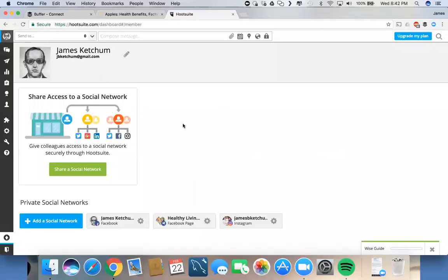When you click on your dashboard, it allows you to connect any three social media platforms that you want for free, regardless of if you're doubling up on one specific platform. So you can see here, I've got my personal Facebook and the Healthy Living Soundboard Facebook page. So they're both Facebook, and unlike Buffer, this is free. And then I also have my Instagram plugged in. Hootsuite behaves the same way as Buffer with Instagram.